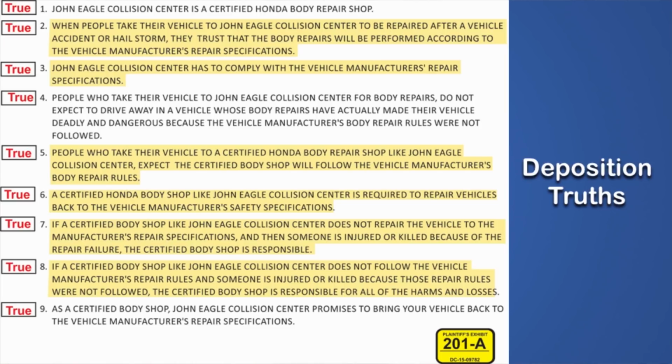Folks, the case is over. He was our first witness, and we used these true-false boards, and he answered true to every single one of them on page 1. But I didn't even need page 2 and 3, but I wanted to ram it in good and deep. And I did.